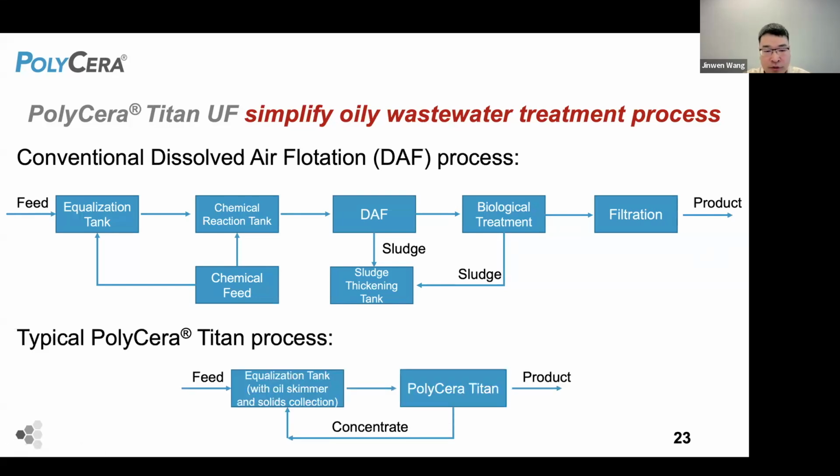With a typical PolyCera process, we can replace and eliminate DAF-based treatment with just what we call an equalization tank, with an oil skimmer on top to skim the free oil and a solids collection at the bottom to collect the settled solids. Then you feed directly into the PolyCera membrane system, and the treated water can go to other downstream treatment like RO or ion exchange, or just be discharged, meeting the discharge regulations.